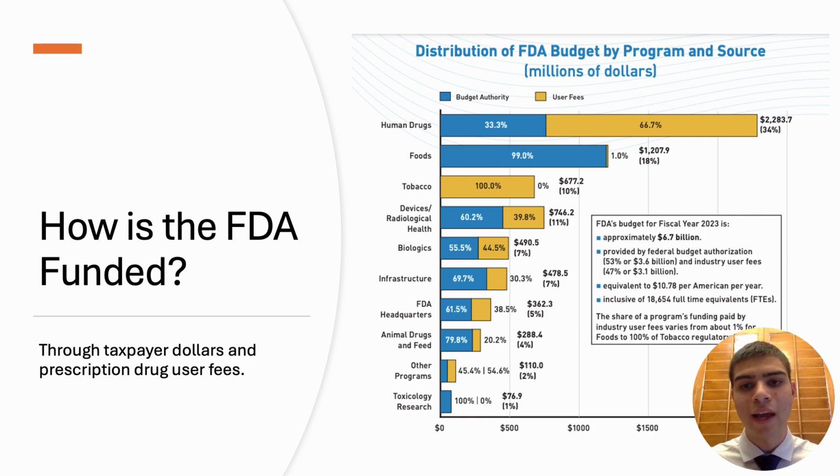Now, in terms of the actual budget here, we have human drugs coming in at first place being the most funded, and at second place being food, third, tobacco, and so forth. This is important to understand because human drugs are heavily funded and reviewed all the time. Also, food. Food is very important. We need food every day, so it's very important that it is regulated and safe for consumption.